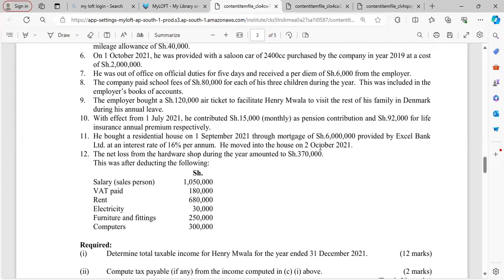At 16% per annum, he moved into the house on 2nd October 2021. Number 12, the net loss from the hardware shop during the year amounted to Kenya shillings 370,000. This was after deducting the following: salary for salesperson, Kenya shillings 1,050,000, VAT paid 180,000, rent 680,000, electricity 30,000, furniture and fittings 50,000, and computers 300,000. We are required to determine the total taxable income for Henry Mwala for the year ended 31st December 2021.